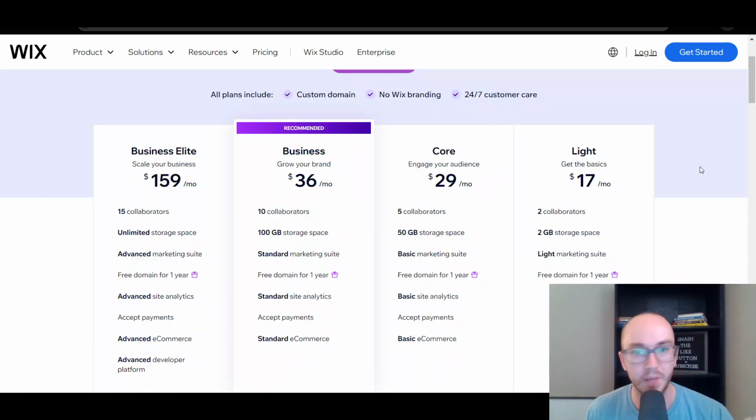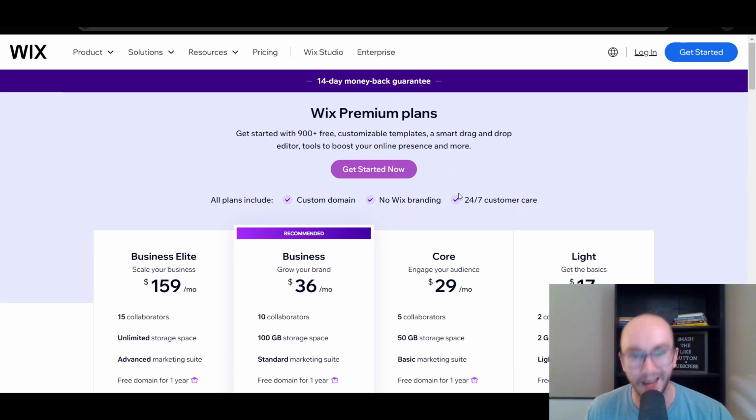But if you're just going with the base level, you're doing everything yourself, that is the pricing and sort of how it breaks down beyond the free, the Lite, the Core, the e-commerce plans, as well as the enterprise level plan with Wix.